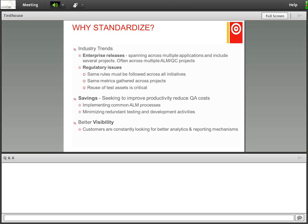Really, we see customers doing up to 40% of redundant test authoring, where they could actually be sharing test assets across projects, not having to rewrite tests for similar features or similar technology. And better visibility is another thing. Management is always asking for better visibility into the QA spend and better reporting mechanisms.